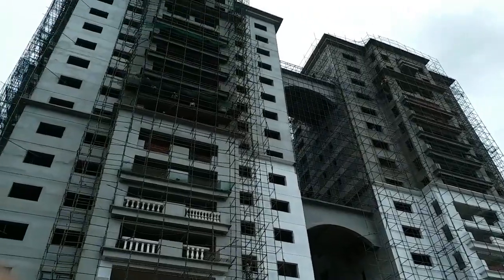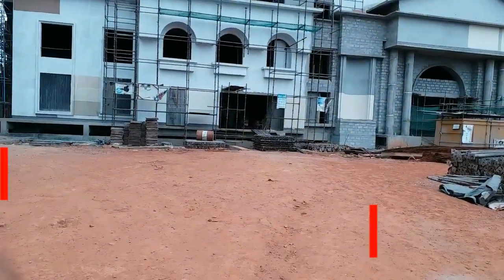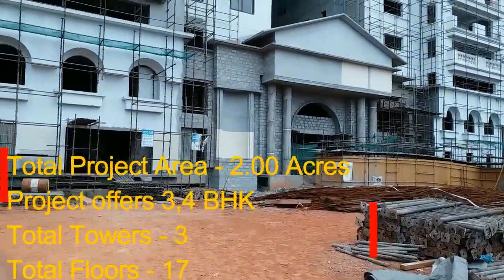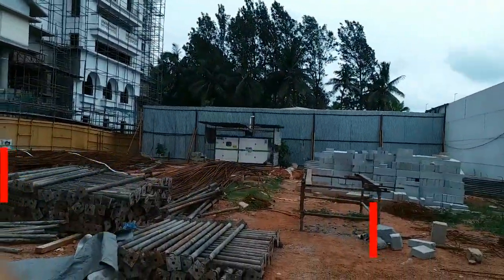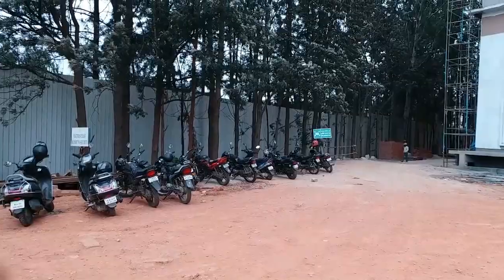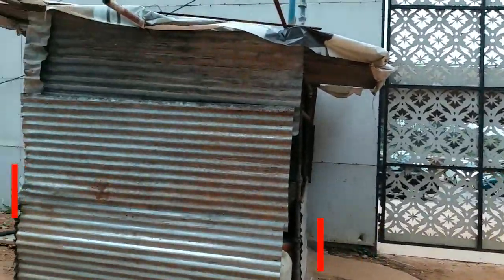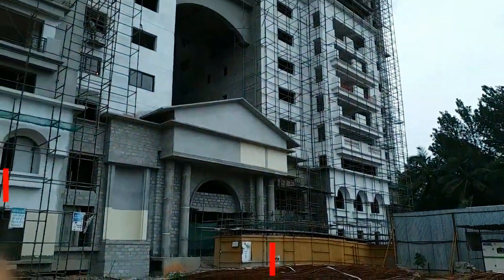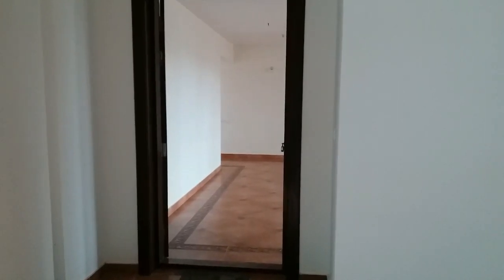It's a ready to move in project. This project is built across 2 acres of land and offers 3 and 4 BHK luxury apartments. It carries 3 towers with 17 floors each, and in total comprises 94 units. This project has 55% open space. And now we'll give you the interior view of a 4 BHK apartment.